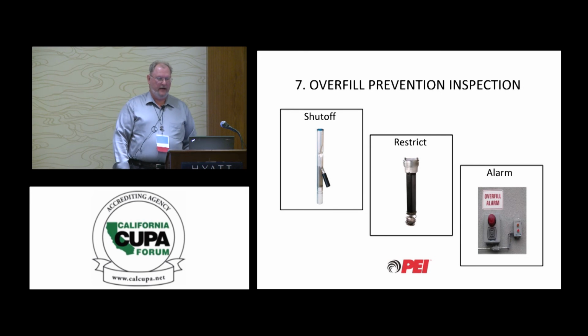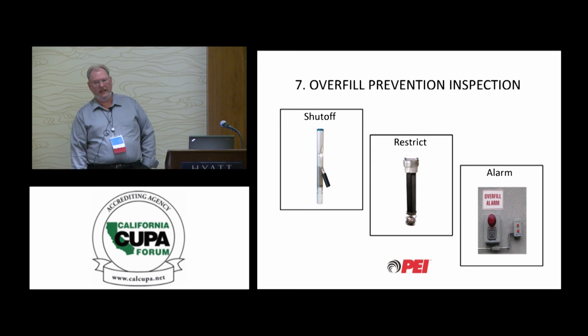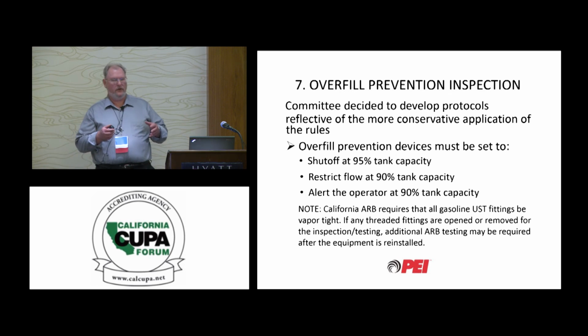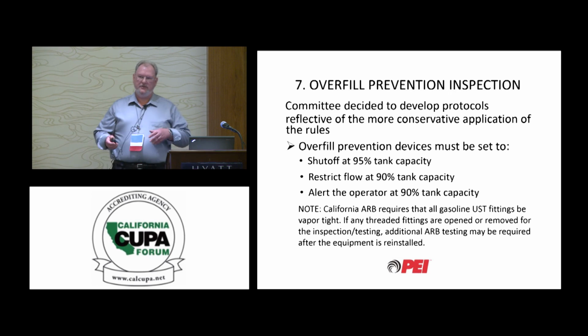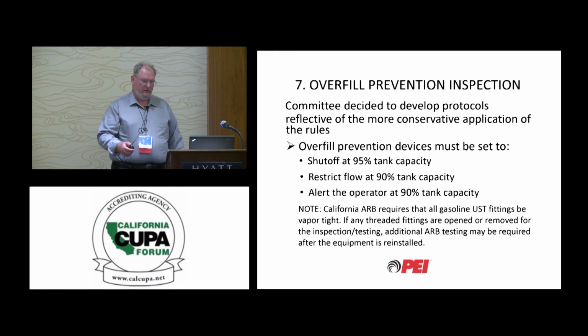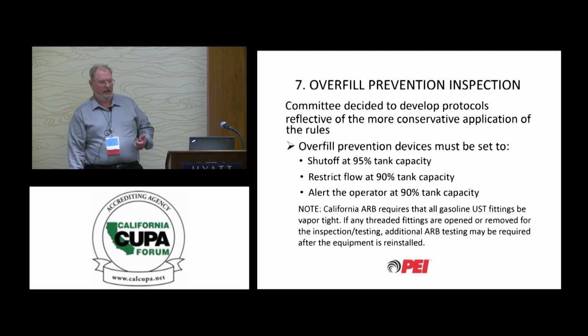We decided to go ahead and develop protocols that were reflective of the most conservative application of the rules. Basically what that means is there are various combinations with all the equipment out there. We didn't want to try to come up with inspection and testing protocol for all the options that were out there. So we just picked the shut off at 90%, shut off at 95%, restrict at 90, and alert at 90.